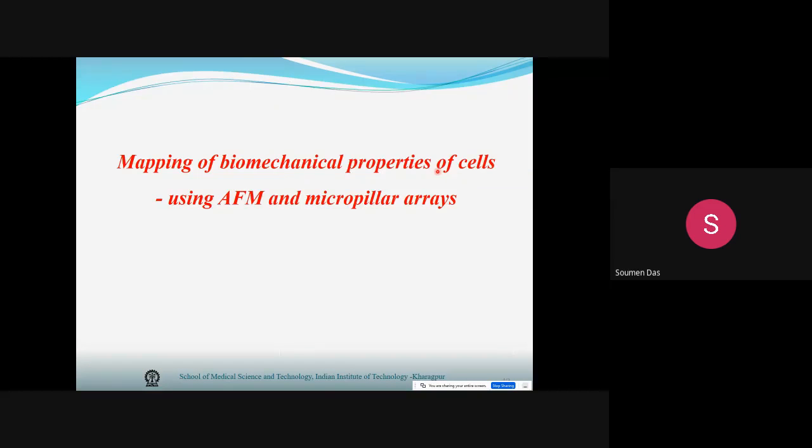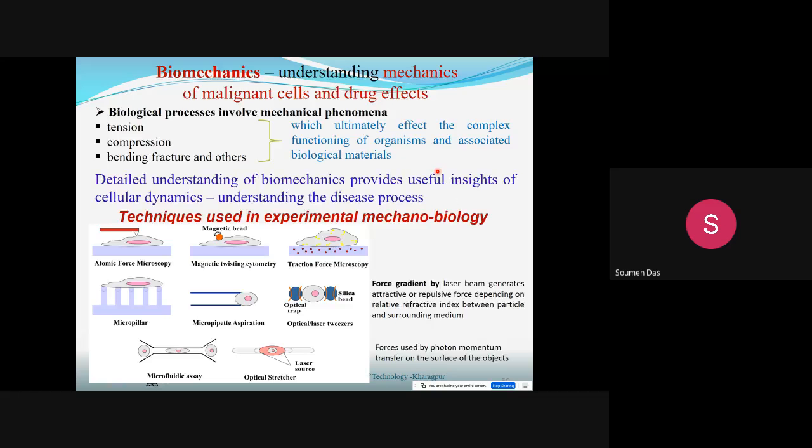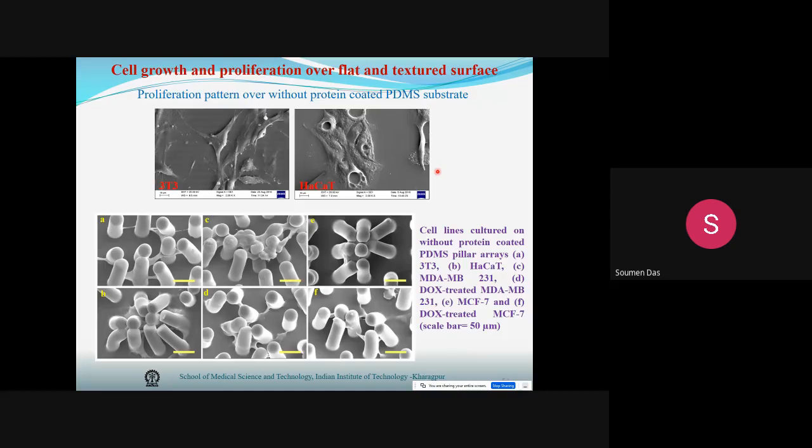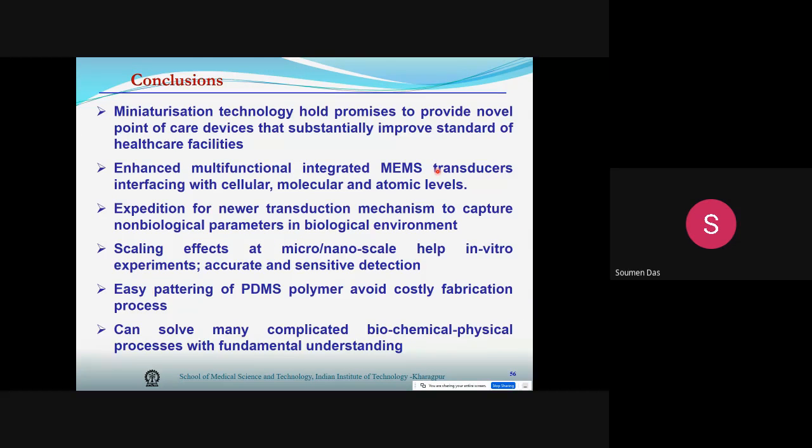Therefore, this is the bioimpedance, and I told you about the biomechanical things. I'll skip that. It is also interesting for getting some cellular mechanics. So I'll conclude here. A lot of things are possible, and using MEMS to make bio devices for diagnosis or therapeutic purposes is promising. The easy patterning of PDMS polymers avoids the costly fabrication process and can solve many complicated biochemical and physical processes with fundamental understanding. With this, I will conclude.